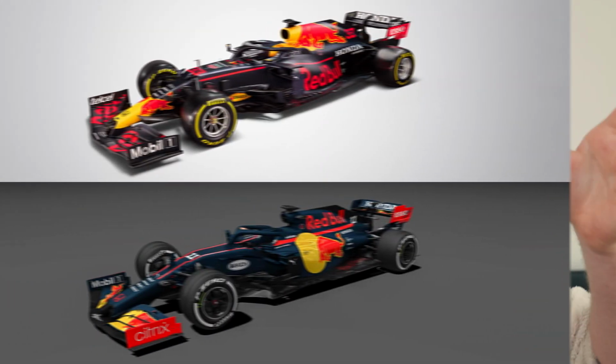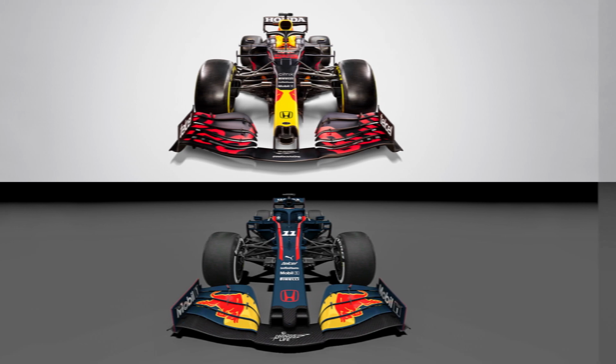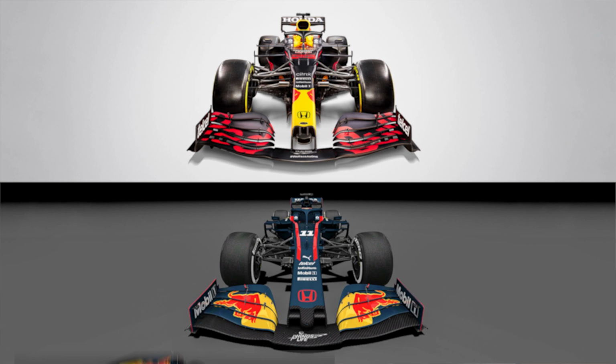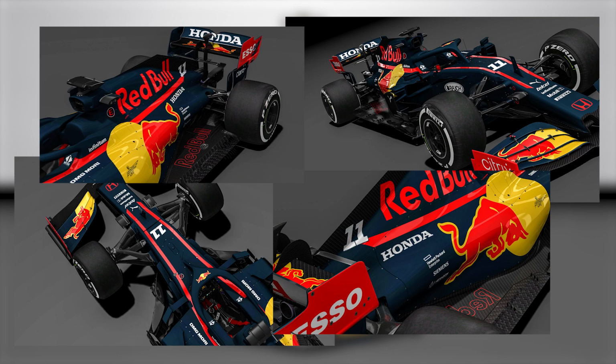I'll put some images on screen now comparing the two, as well as some nice kind of photographs I've taken inside this. What do you think? Do you think it's an improvement? Do you think Red Bull should change? Do you think they should stick? Obviously for 2022, with a whole new type of car design physically, it's going to change. Whether they'll keep the elements in the same place, maybe not, because maybe it won't work on the new car.